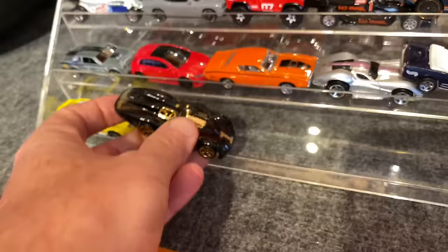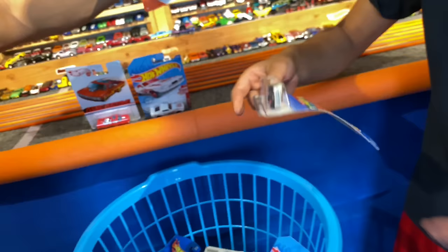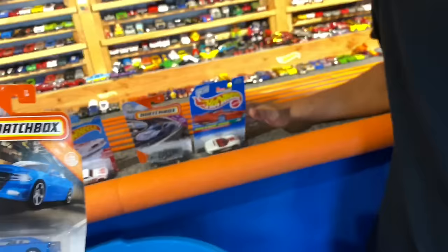Next six. We've got a '72 Chevy Love. GT500. Nice. Target red. Corvette Stingray. Dodge Viper. Another chance to win with that one. Got a Dodge Charger. And last, Camaro.